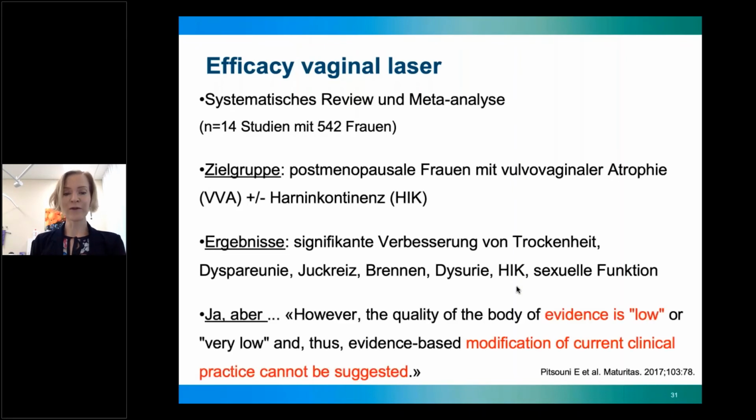So this sounds wonderful. However, as always in those kinds of reviews and meta-analyses, the authors came to the conclusion that 14 studies are not enough. So they are saying the quality of the body of evidence is low, and thus evidence-based modification of current clinical practice cannot be suggested. So this just means that still first-line therapy are non-hormonal vaginal products, second-line therapy are vaginal estrogens and DHEA, and that we still need more studies to be sure that we can rank the laser a little bit higher in this hierarchy.